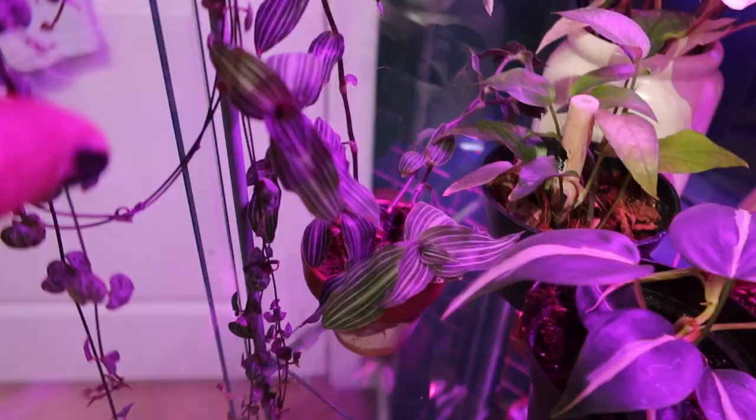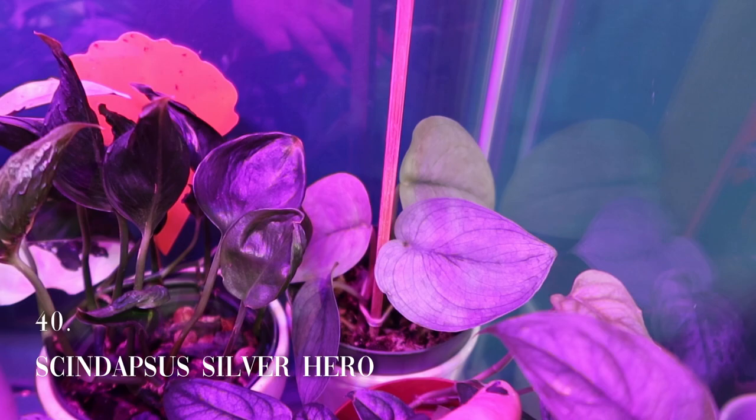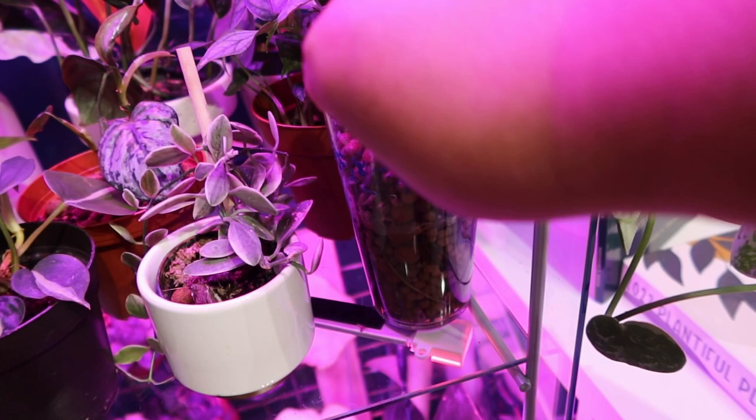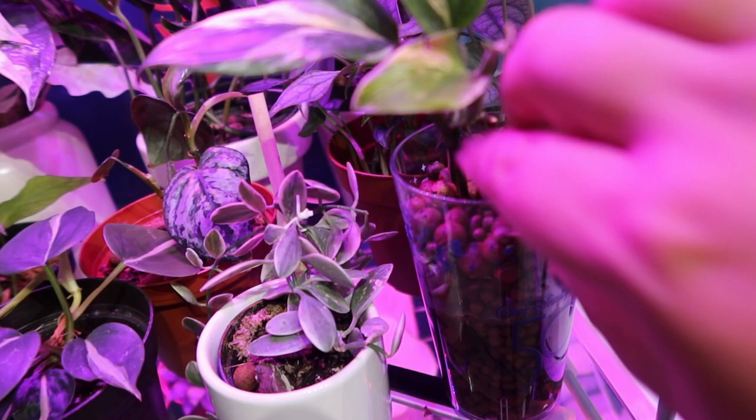And right here is Stratiotes gently, my Syngonium albo cuttings, the Shangri-La Pothos, the Scindapsus Silver Hero, the Monstera siltepecana, and here is my Monstera standleyana aurea that I got off a trade. So this is the one that's different from my IKEA video that I just posted. I put this in LECA already in my 50th Disney souvenir cup. So I actually just did that before I started filming.